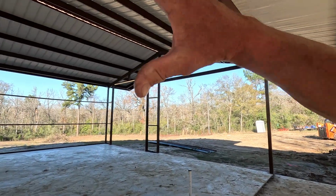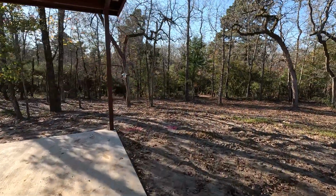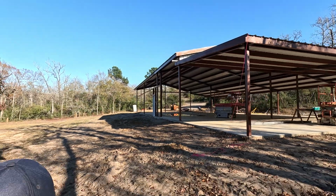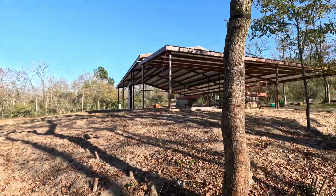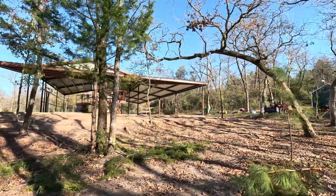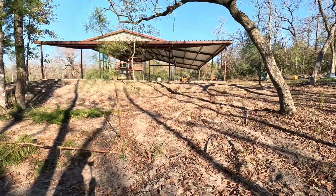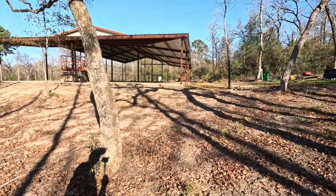Back to work. Well, it would seem that material shortages led to an abbreviated day for the sheet metal crew. The guys that were out here working finished the roof, and we've got a gable. How about that? See if we can get a look at that gable. We can kind of see it from here. So we're done for today. I'll check back in tomorrow.